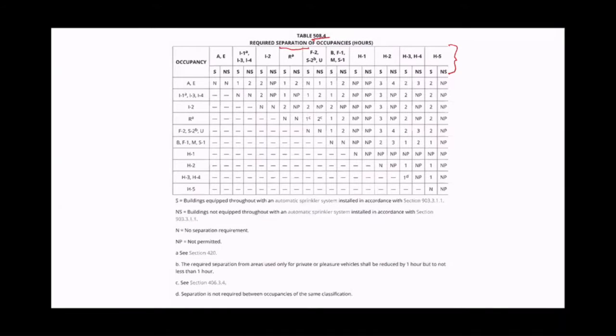It has a bunch of occupancies as headers for the rows, as titles for the rows. And what you want to do is remember you had an A3 on one side of the wall and a B on the other. So you want to find the cell in the table that coincides with the A3 on one axis and B on the other.